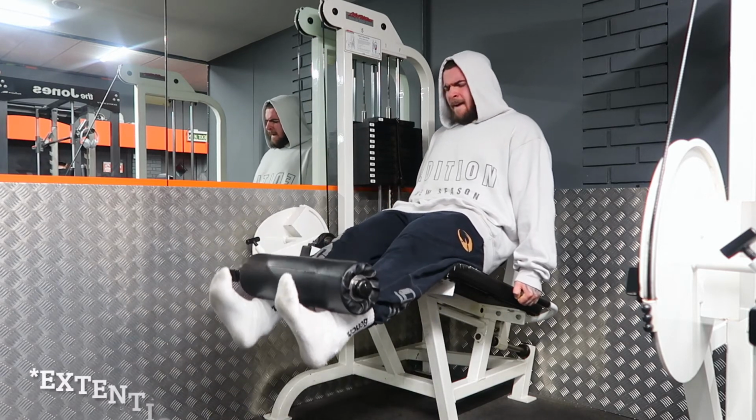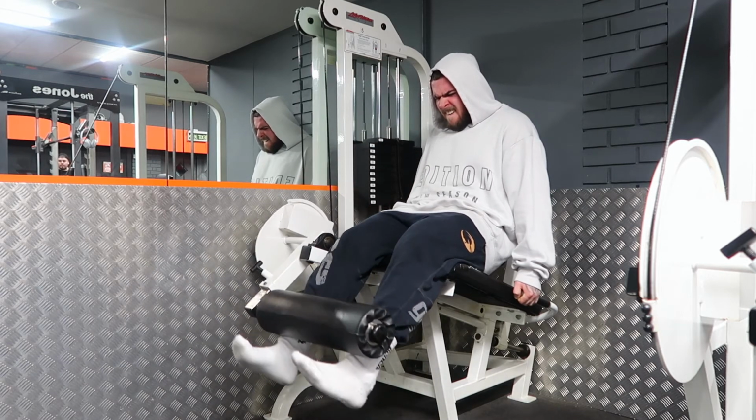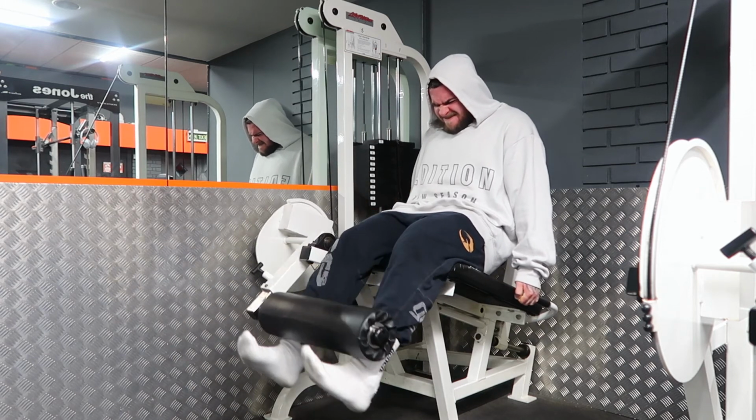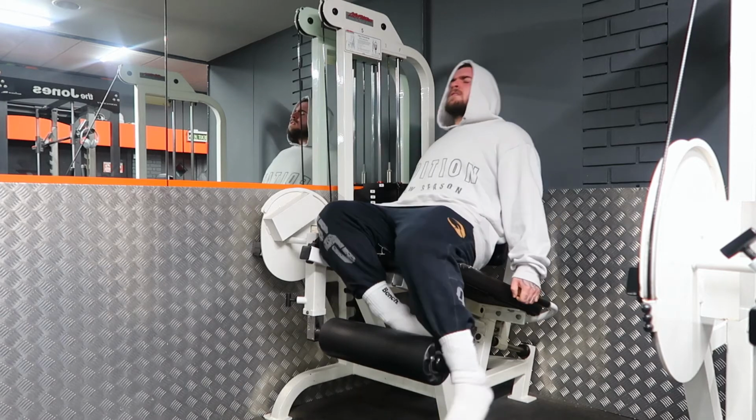This leg press is actually really nice. The one at Leading Results Fitness, the pad at the bottom moves up and down. I really hated that. It used to throw off my set, whereas this one's locked in place.